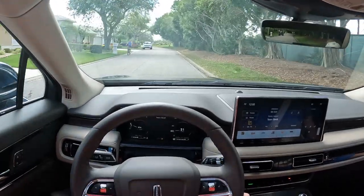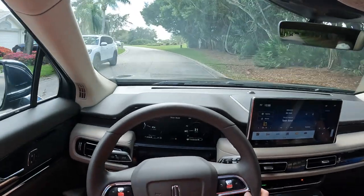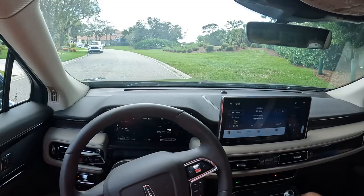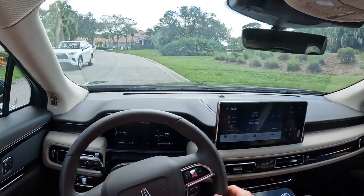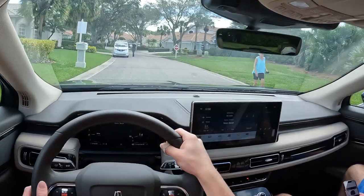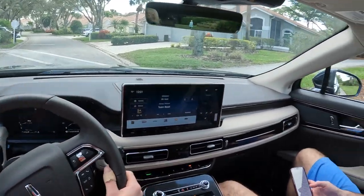And I think they've really stepped up their game in the past couple years. I was thinking about it, and since they changed the names from the MK series and named the Corsair and the Nautilus, the luxury of the cars has gone up dramatically. I think you're right. I think it's part of that makeover.